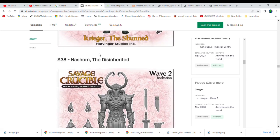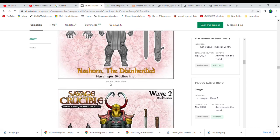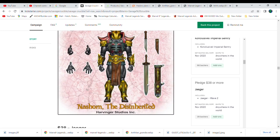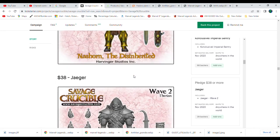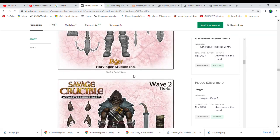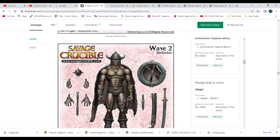Now, the only one of these that kind of makes me go, hey, is this one. Nashorn the Disinherited. I do like him. I think he looks cool. But there's a part of me that says wait and see if you can catch him when they release him normally. Jaeger doesn't do much for me. I am getting the biggest Conan vibe off of this guy.